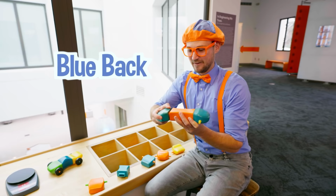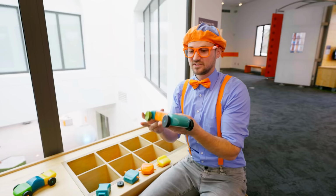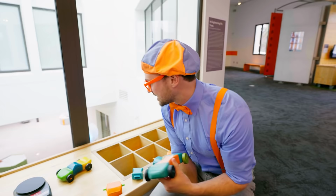Doesn't that look good? Yeah. All right, now we need to pick our wheels and tires. We have the green big ones and the black small ones. So now we have two black wheels and tires and two green wheels and tires. All right, let's compare these two.